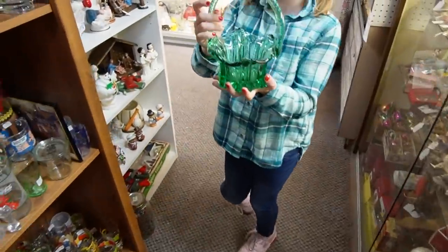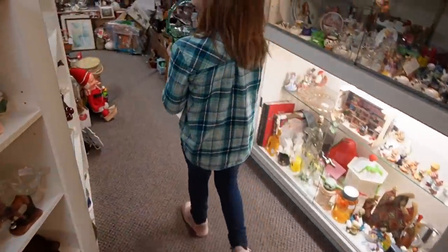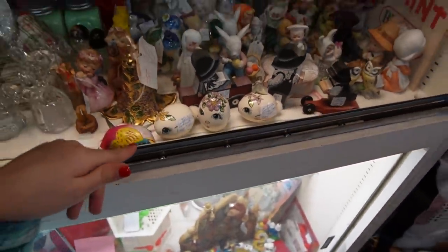Yes. Ooh, you found a glass basket, and you're right to hold it by the bottom and not by the handle. Good job. Little eggs, they're little bunnies. See the little cotton balls on them? Yeah.